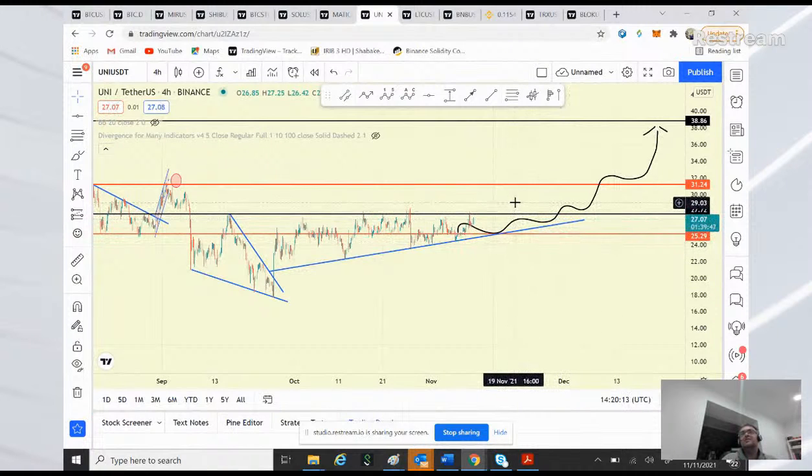which is 27.75, we're going to see a retest and probably move up towards 38, which is the first target for Uni. I discussed this before as well.